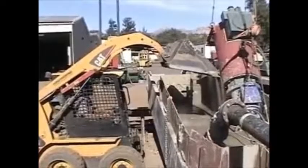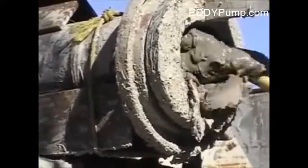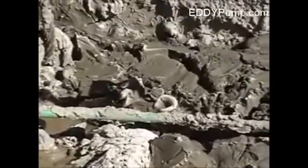This is a demonstration conducted for the largest oil drilling company in the world in order to find a solution for their constantly failing drilling mud recirculation pumps. By mixing bentonite, pea gravel, and quick gel, a drilling mud mixture was created with a specific gravity of 1.8 and viscosity of 26 centipoise. The drilling mud was left to harden for 3 days.